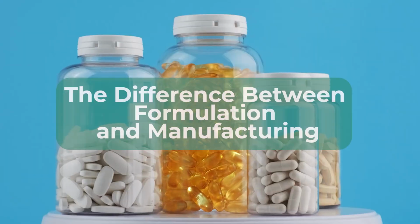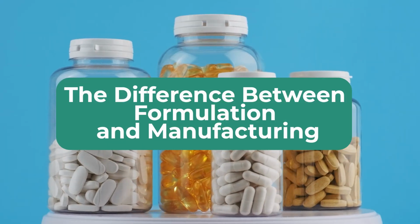But let's go ahead and walk through how supplement manufacturing actually works and what you need to know in particular before you go placing your first order. Now, first things first, let's clear up the difference between formulation and manufacturing. These are not the same thing.